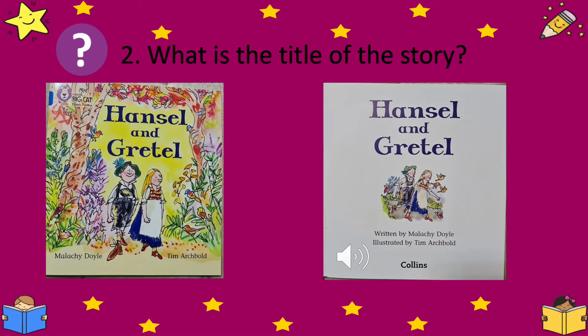Hansel and Gretel. First, let's have a look at the writers, authors, illustrators, and the publishers. It's written by Malachy Doyle and Tim Archbold. And Collins. Collins is one of the world's famous book publishing companies. Collins books are packed with inspiration, innovation, practical expertise. They place you at the center of the world of possibilities and give you exactly what you need to explore. Their books are really amazing. After you're done with the story, I would highly encourage you to go for other Collins stories. Okay?